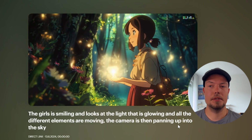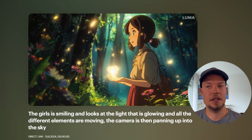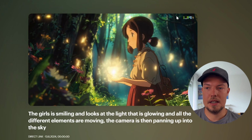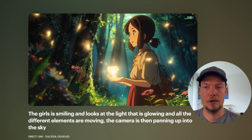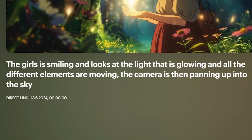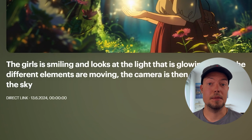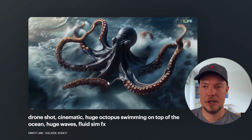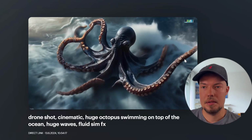So here, for example, I prompted an image in Midjourney first, which was my base, which is just the girl standing in the forest looking at the light. We see here that it's better in terms of how the character is moving. It's very subtle, but the lights and so on are glowing, which is nice, I think. But for example here I said the camera is then panning up into the sky, and as you see there's no movement at all from the camera. So this is also at the moment quite random what it's doing, at least from my experience. I also did this Kraken shot, which worked better, I think, but it still has issues with the blending itself.